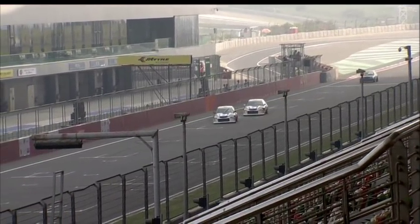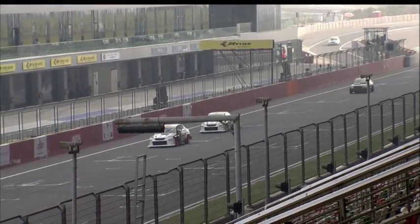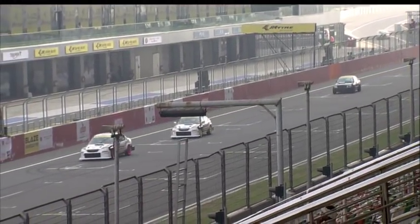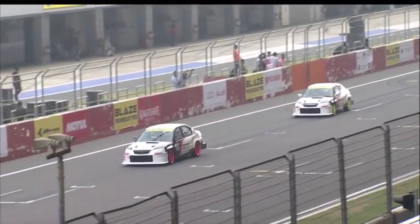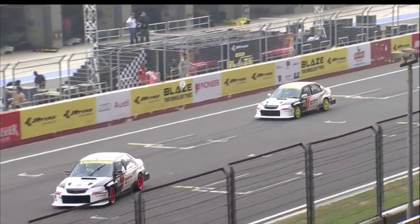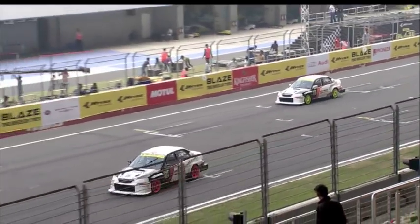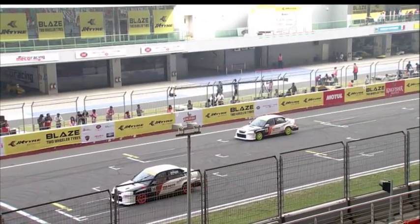Just trying to make sure that the tires get warmed up. You can see them swerving their cars from side to side. It's just nothing else but to get the tires warmed up on the track. It's the first race that these cars are running in the day today. So drivers just wanting to make sure that the cars get good traction on this racetrack.